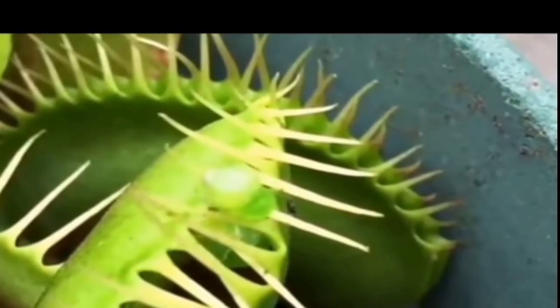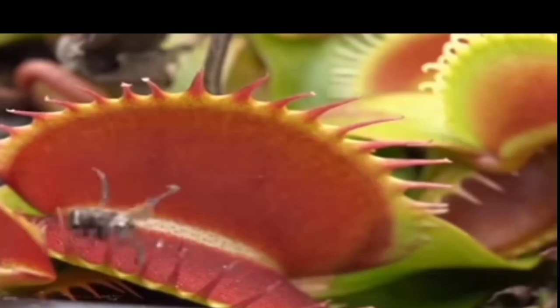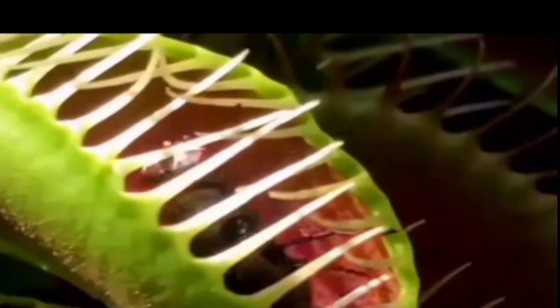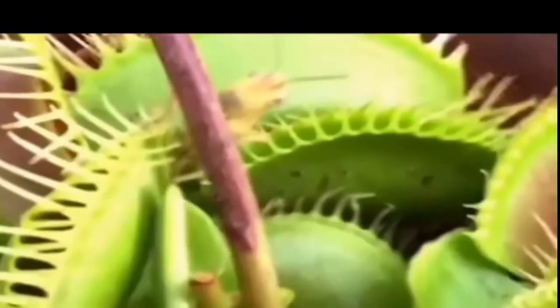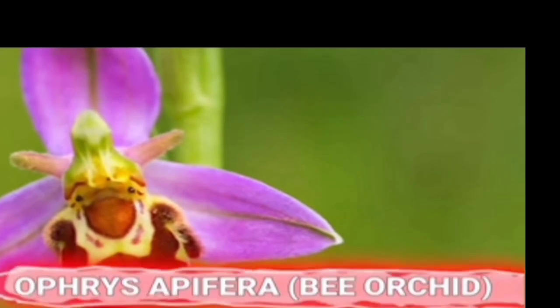Without a doubt the most famous and fascinating carnivorous plant in the world, the Venus flytrap has a very limited native range, growing only in the coastal bogs of North and South Carolina. Unfortunately, habitat destruction has proved detrimental to the plant's survival, and it is believed to be extinct in several of its native countries. Ophrys apifera, bee orchid.